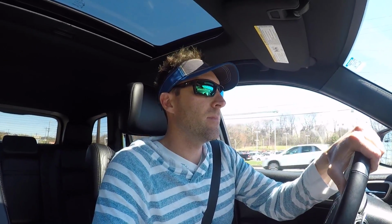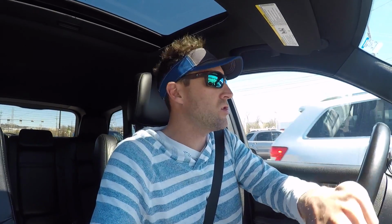So I opted for the organic corn as opposed to the GMO pesticide-ridden kernels. I figure if I'm going to feed these trout, I want them to be healthy and have a good shot at surviving. And it all starts with nutrition.